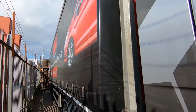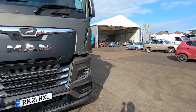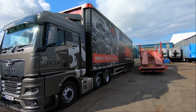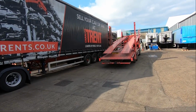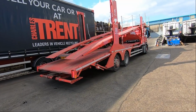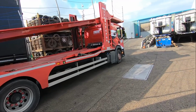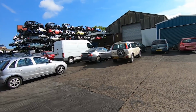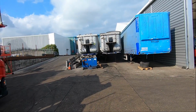But yeah, this is the curtain side truck that gets used to do the rugby run. And there's the Scania, all nicely unloaded. Just got to park it up. Whew, at least the sun's out. It's been a busy old day today. Everyone's gone home. You can see the yard. Trailer full of alloy wheels.